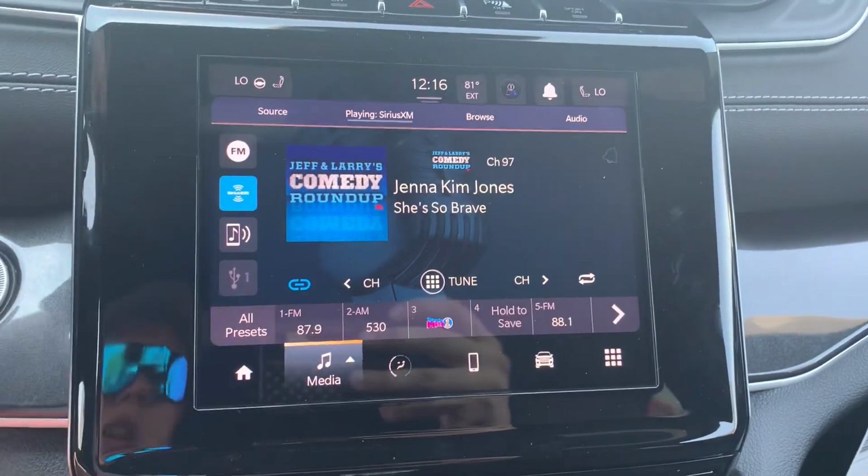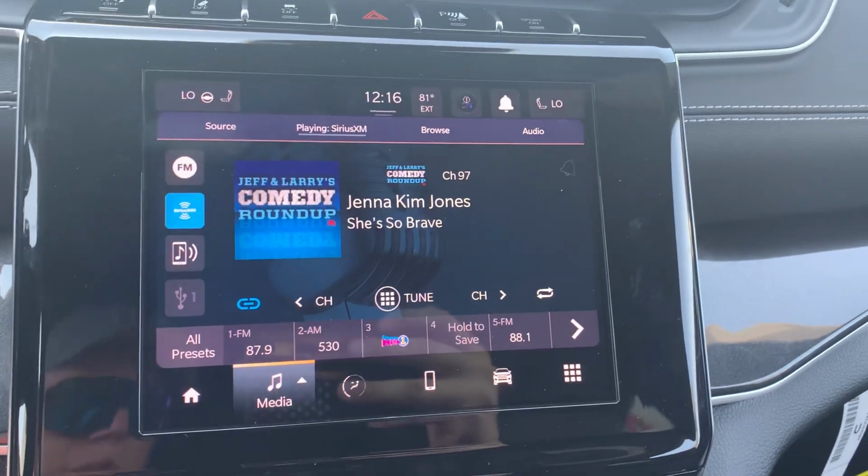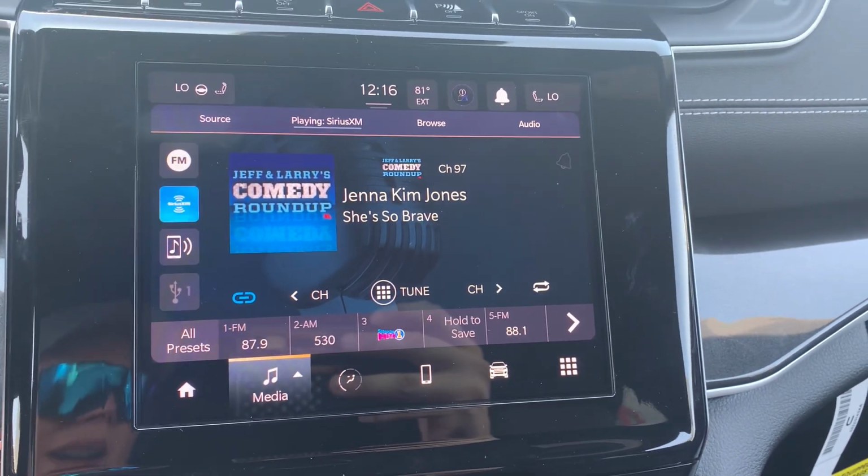New radio display, Uconnect 5, so you can use wireless CarPlay. That's another great feature that Jeep went on ahead and added in there for you. That way you don't have to go ahead and worry about that one later.